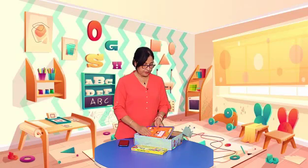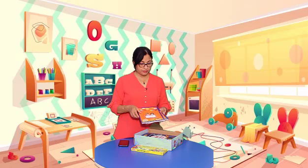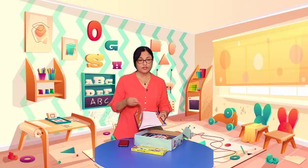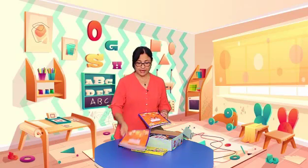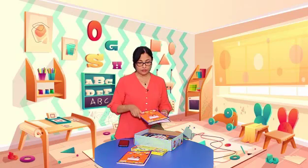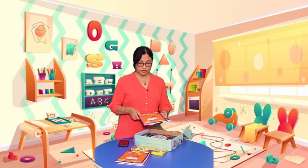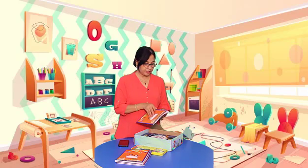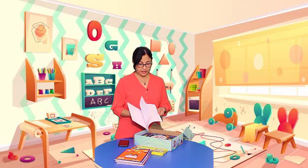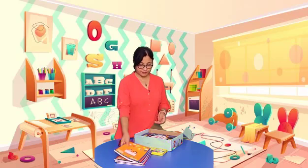Then we have the notebooks for the child to use. So we have notebooks here. One is square notebooks for maths. Then we have double line notebooks for Hindi, four lines for English, and again double line for the third language. And finally, the interleaf notebook is for GK activities.